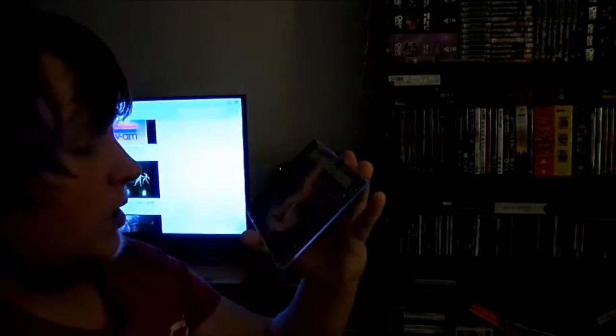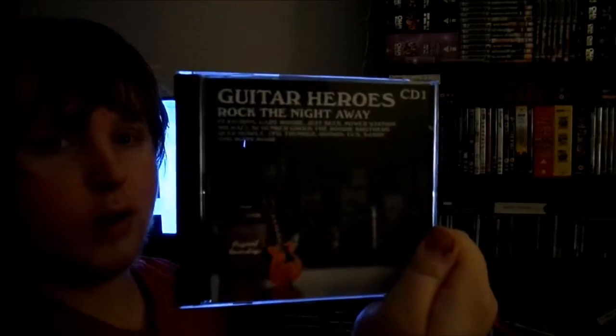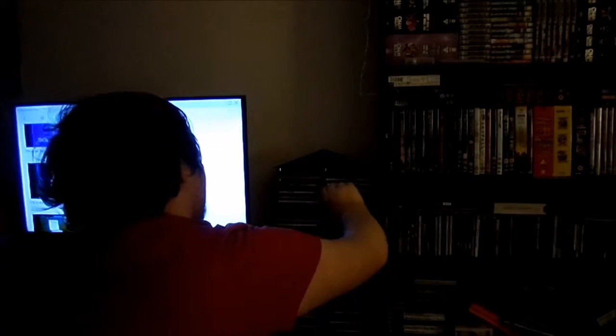Now, over here, we've got Faith No More. What's this one called? The Real Thing. Yep. See if they're any good. Got 3 of these compilation albums found in here. Guitar Heroes, Rock the Night Away, CD1. Guitar Heroes, Rock the Night Away, CD2, featuring different Gibson guitars on there. And CD3, Guitar Heroes, Rock the Night Away. Yeah, quite a few compilation albums in here.